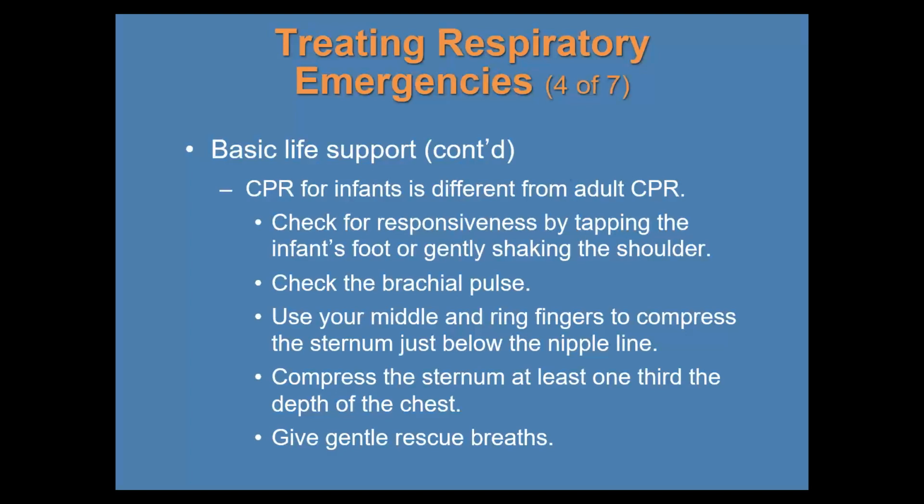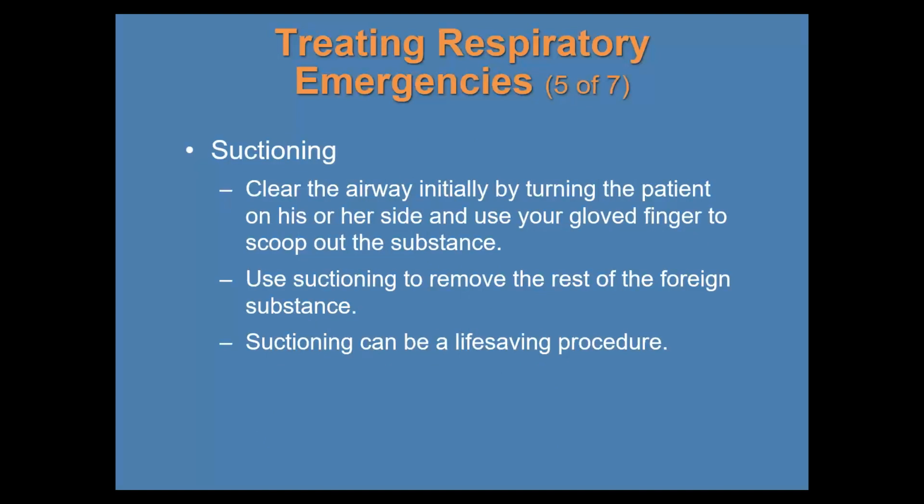Again, we want to give just enough air to make the chest rise. That's for all of our patients. So just enough air to make the chest rise, especially when we're dealing with infants and small children, so that we don't damage their lungs.